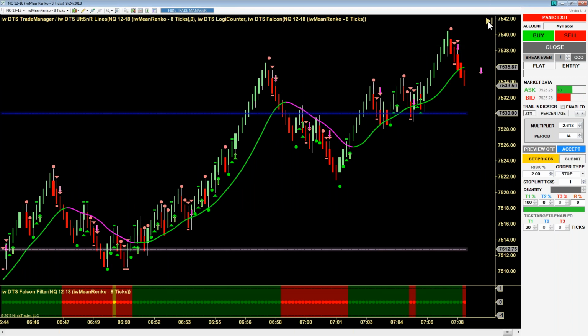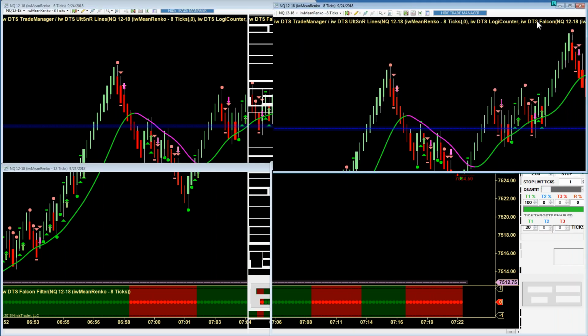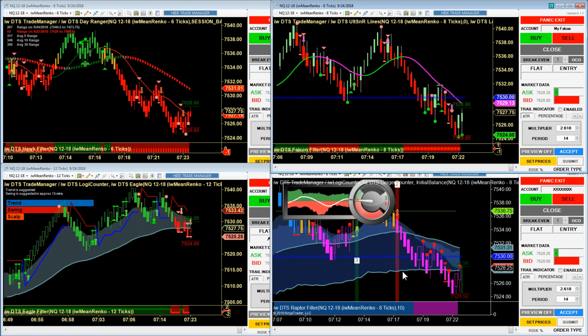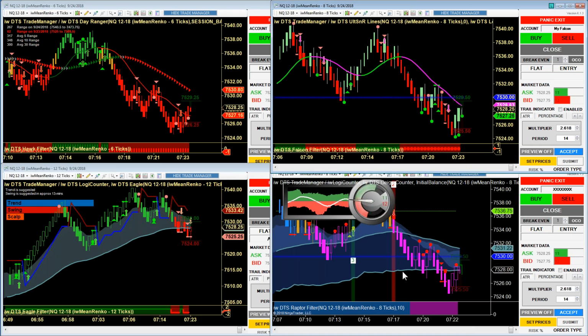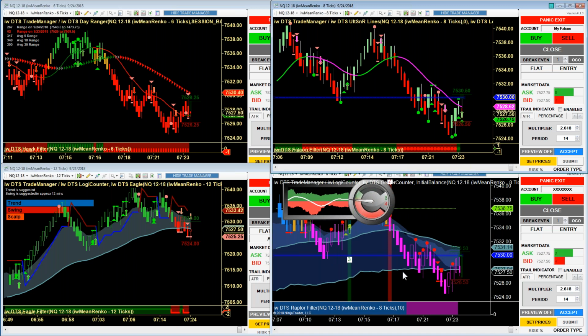The good thing about the DTS and the Raptor tools is that very often they pick up on immediate momentum. They try to time the trade to your advantage so you get in just before the market's about to move. And many times you can get by with a tighter stop, but my advice to you is to keep it back as far as you can.